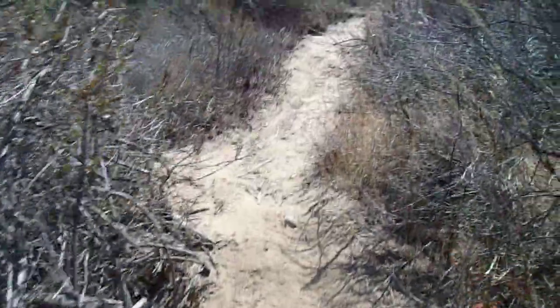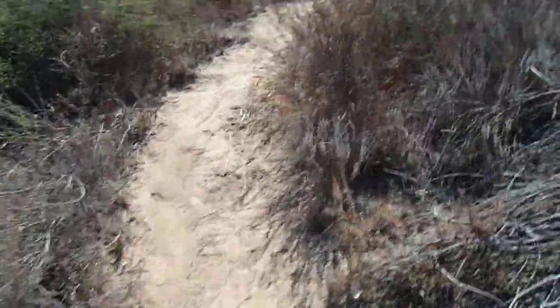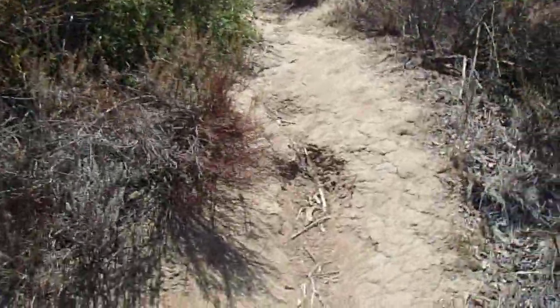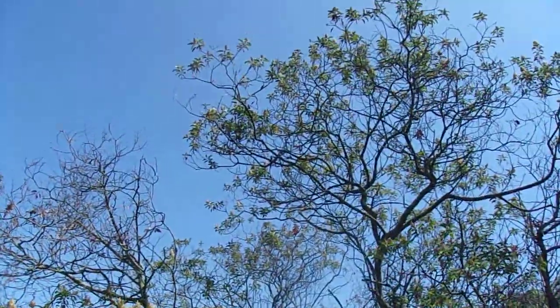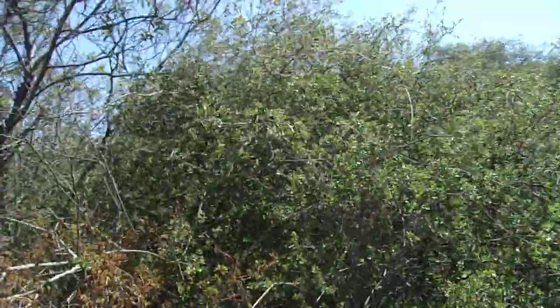Let's go explore a little bit on towards the top of the mesa. But yeah, I can see my footprints from earlier. Yep, knew it looked familiar. That figures. Look at that laurel sumac. Nice one. Nice sized one.